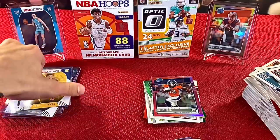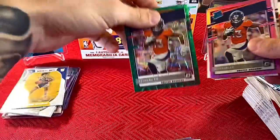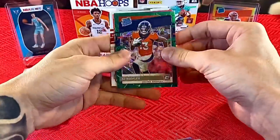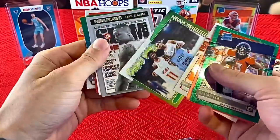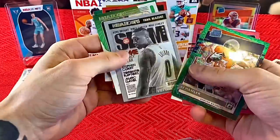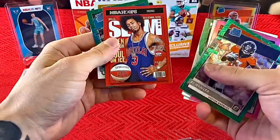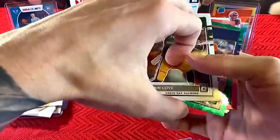Let's go over all the pulls. It's gonna show the better pulls. All right, so we have the two KJ Hamlers, nice Brandon Aiyuk, Ja Morant, and Trae Young jersey swap. Slam Dame, Slam Allen Iverson, LaVerne Green Velocity, and nice Jordan Love base.